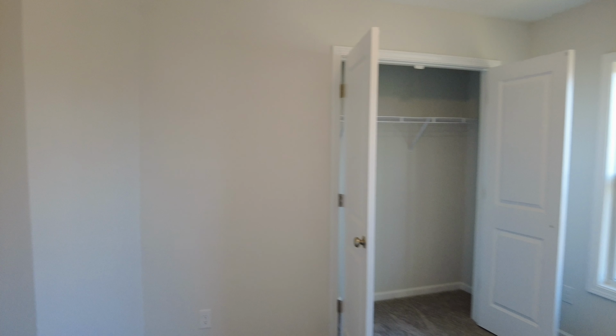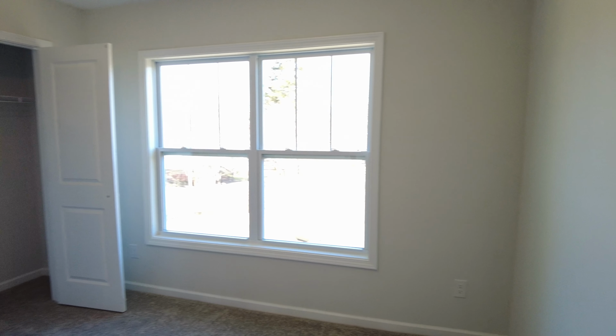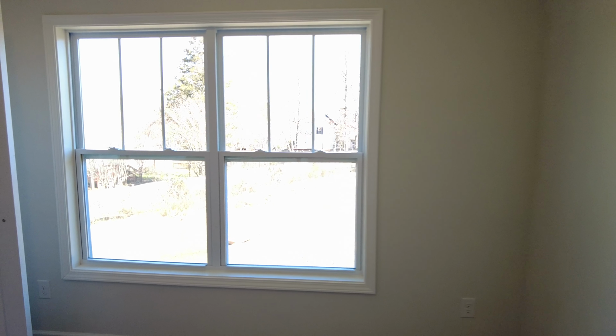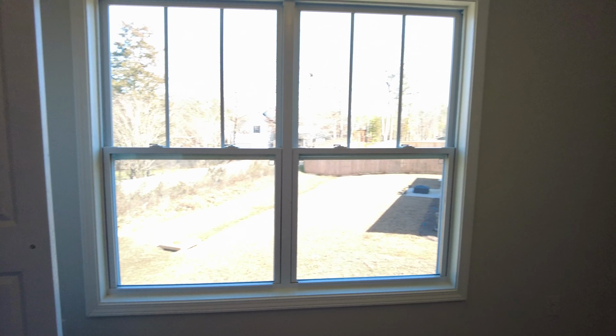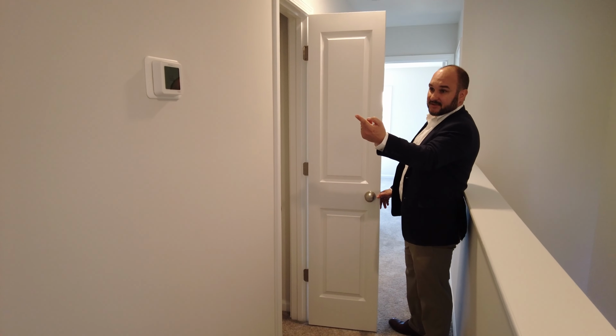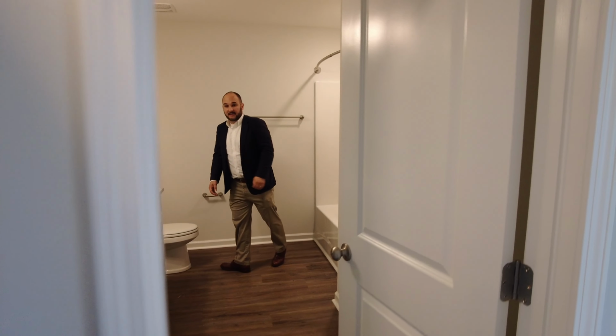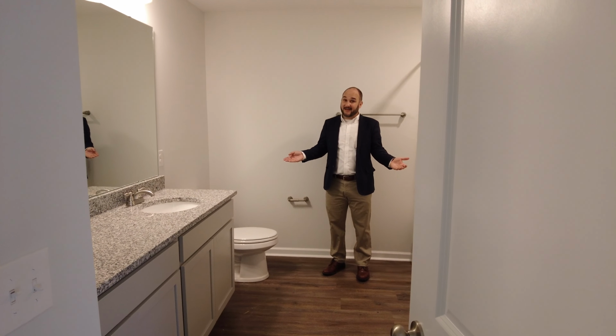Smaller of the bedrooms. Nice closet here. Instead of the fold up or what they call accordion doors, these are nice 2-panel doors. Make for a great office or work room or exercise room right off of your owner suite. Brushed nickel light fixtures. Going down the hall here, we've got a separate thermostat and a really nice hall closet right here. Very large hall bath.